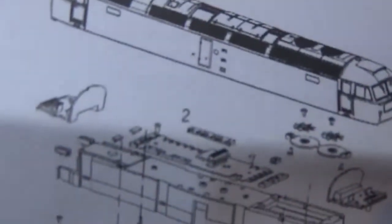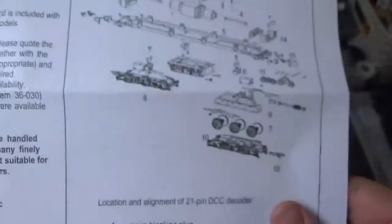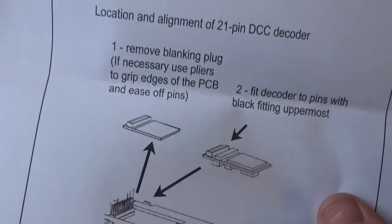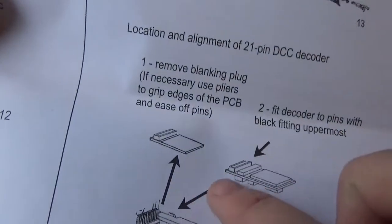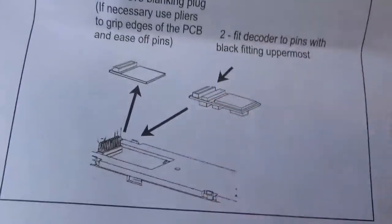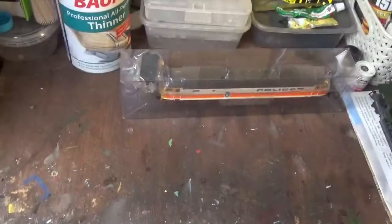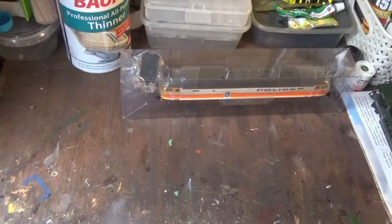So each part you see here is numbered for that reason. And it also shows you down here the location of the blanking plug and where to fit the decoder basically. So I put that to one side. That'll go into my folder of instructions later on.